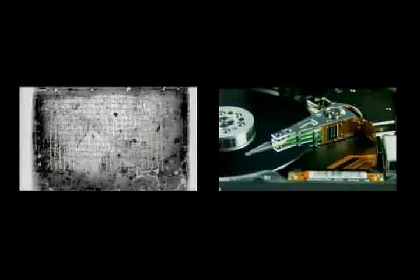But also, for example, here on the left you see the palimpsest, which is a piece of skin from a goat, let's say a manuscript. What people did, because this was so valuable, was that after a while, when they thought the information wasn't that interesting anymore, they scraped it off a bit, and then it could be reused.